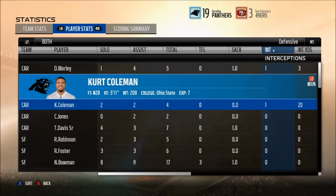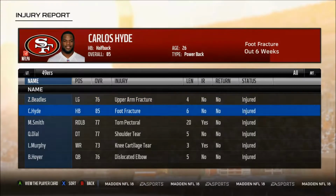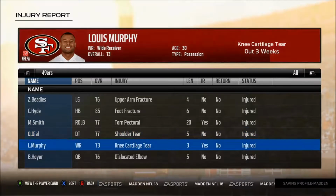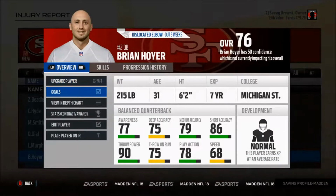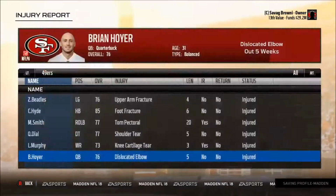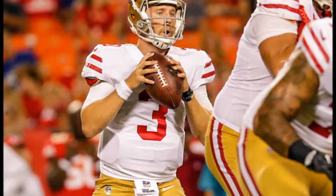I mean, it's probably comparable to the Seattle Seahawks offensive line. The Seahawks, we actually will be playing them next week, so we're going to be seeing a battle between 2 terrible offensive lines. As you guys can see, huge injuries for this team. Zane Beatles, Carlos Hyde, and Quentin Dial, Brian Hoyer, all out for extended periods of time. And Brian Hoyer going to be placed on IR by the San Francisco 49ers, as they only have one other quarterback on roster. So by placing Brian Hoyer on IR, they'll be able to pick up a second quarterback. And when Hoyer returns, they'll bring him back onto the field. But like I said, the 49ers next week will face off against the Seattle Seahawks.